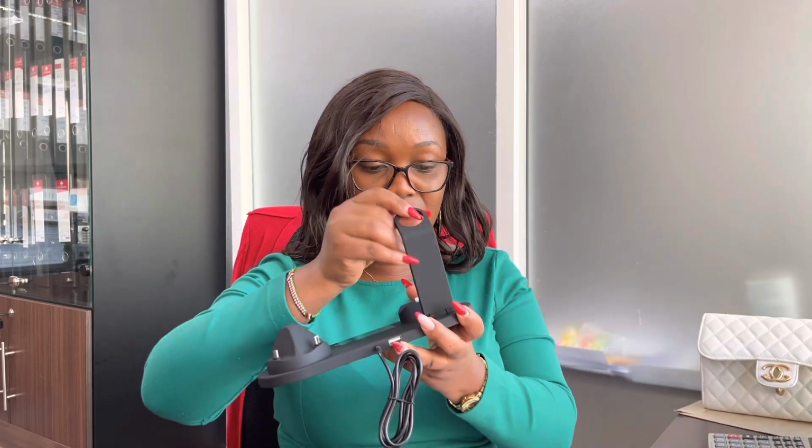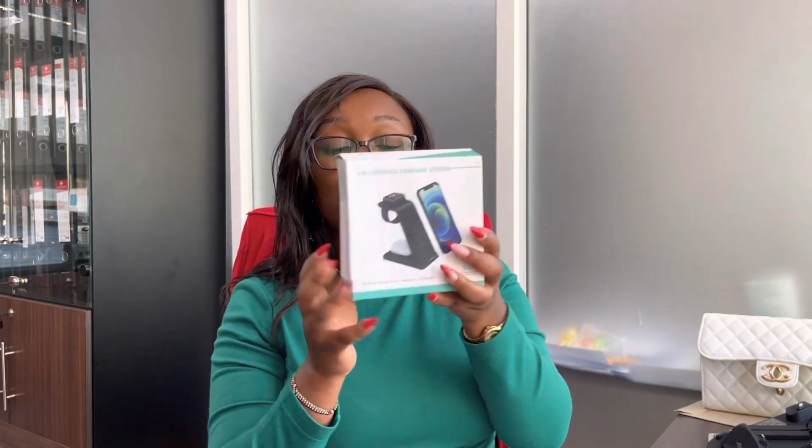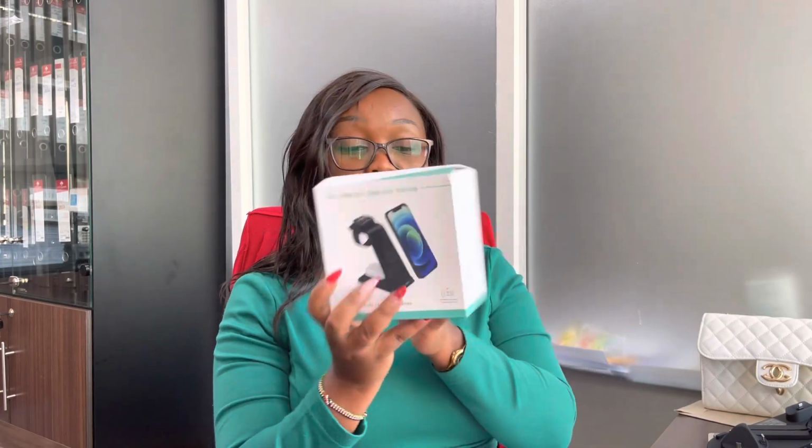So it came also with this. I'm not sure what this one is for. Okay, you place it here, but I'm not really sure how this one works, but anyway, I'll figure it out. So this is how it looks. I'm going to test all of them tomorrow, just to make sure that they're working before I confirm. So this is the one that I intend to use, actually it's not just Apple, mainly for phone plus iWatch. Oh, this one is just for Apple, clearly. For some reason I thought I saw Android. Anyway, this is the charging station that I got personally for myself.